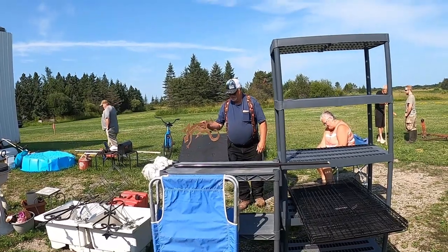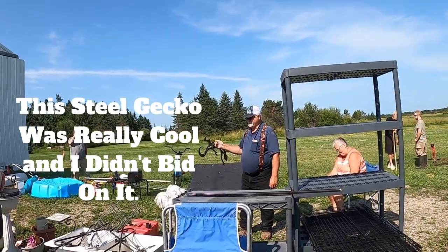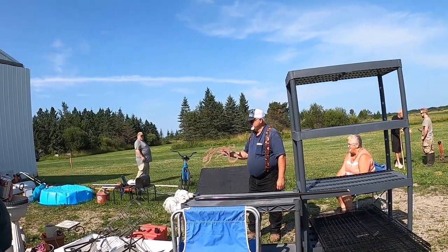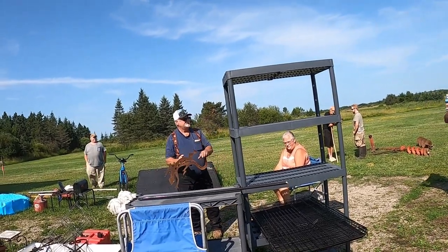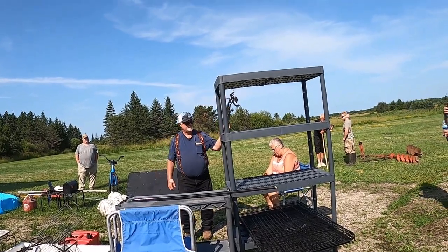Who will give me $20 on a gecko? Anybody give me 20? Anybody give me $10? Anybody give me $5 on a gecko? I got 5, 7.5. Anybody give me 7.5? Anybody want it for 7.5? Sold it. $5, number 21.